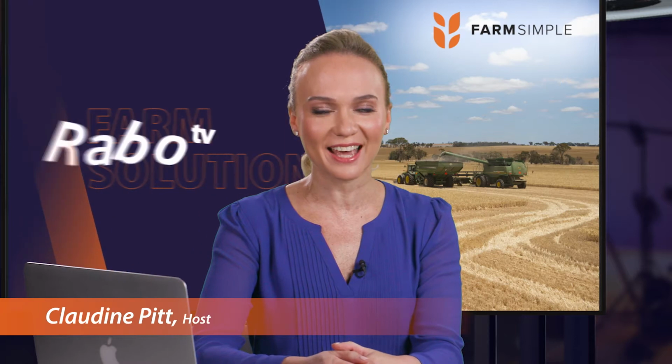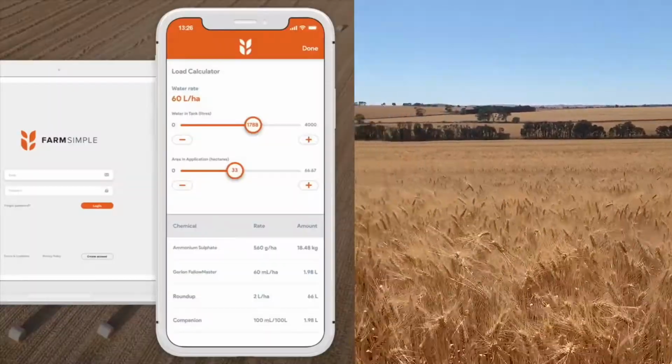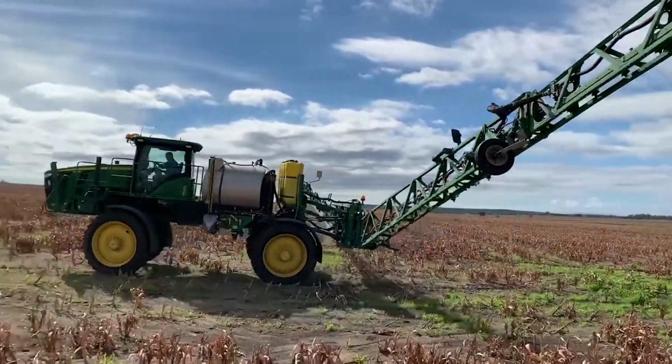We're talking with Lee and Cassie Coleman, grain growers from Cropper Creek, New South Wales, who developed Farm Simple, an app designed to help farmers become more efficient. So what inspired you to create Farm Simple?